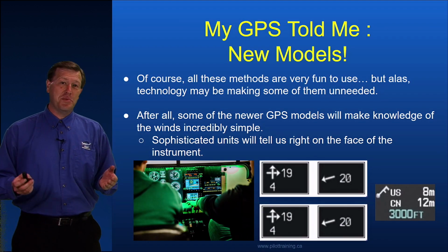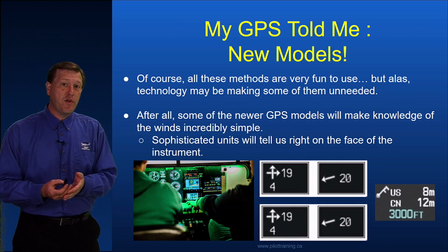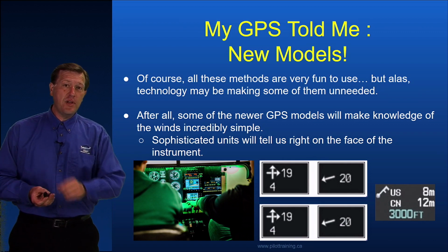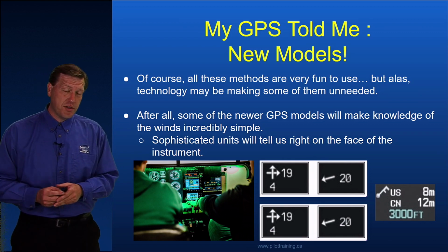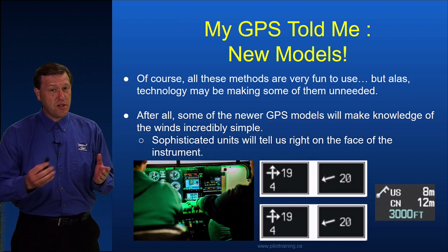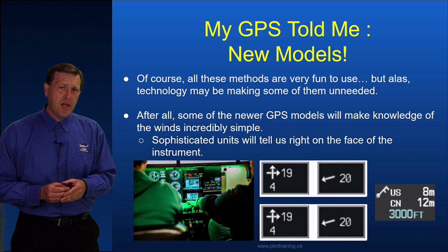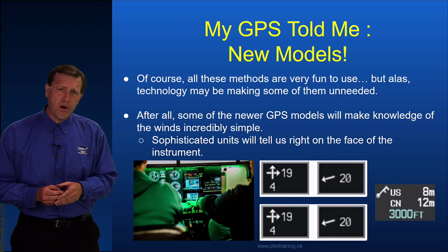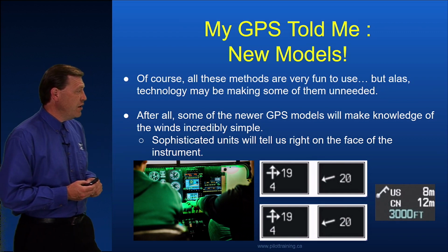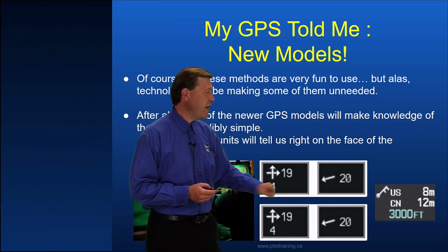Now, when it comes to figuring out where winds are coming from, we've gone through all sorts of methods that are lots of fun to try. And you can do these either on your own or with your instructor at some point. That said, admittedly, the more sophisticated models of GPS now, the G1000, etc., they actually do a lot of this wind work for us. I mean, here's some examples from a G1000 here. And you can see that this unit here is telling me a 20-knot wind coming from this direction.